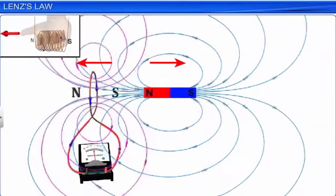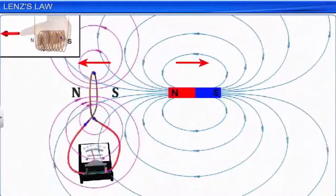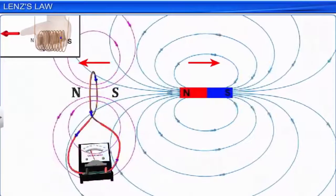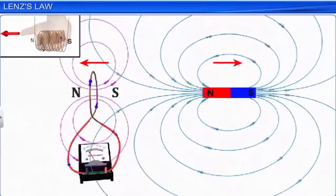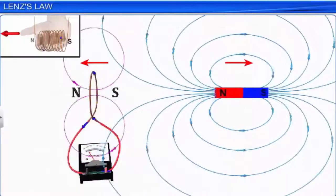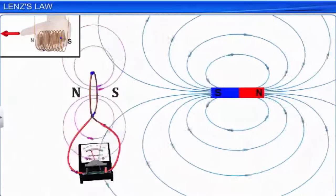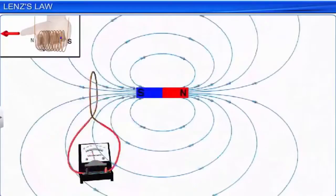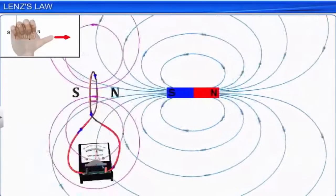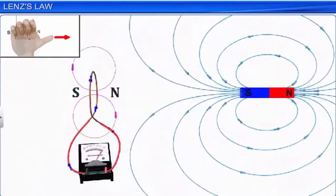This current produces a south polarity towards the north pole of the receding magnet. This south pole attracts the north pole of the bar magnet, thereby resisting the motion of the magnet. When the south pole of the magnet is towards the coil and it is moved towards the coil, a south polarity is induced near the south pole of the magnet. When the same magnet is moved away from the coil, a north polarity is induced near the south pole.